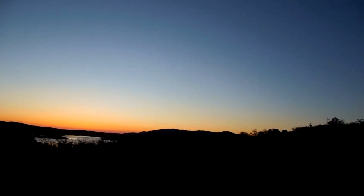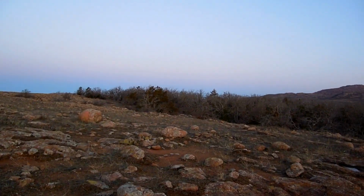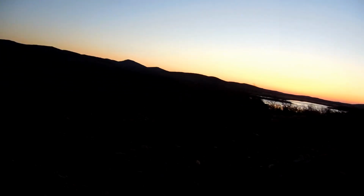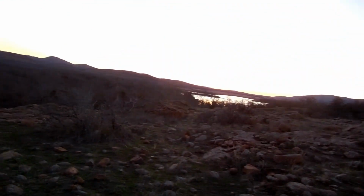Just before sunrise, morning of day two of my vacation. I'm not sure what time the sun comes up here. It looks to be maybe 5 minutes off. It's in the upper 20s right now. Very cold. At least the wind has died down, at least at the moment. Looking forward to the sun coming up.